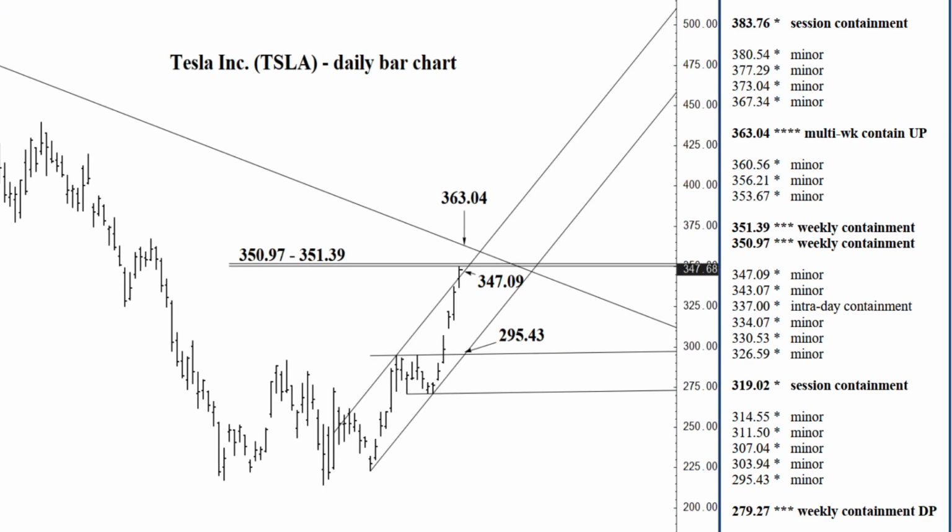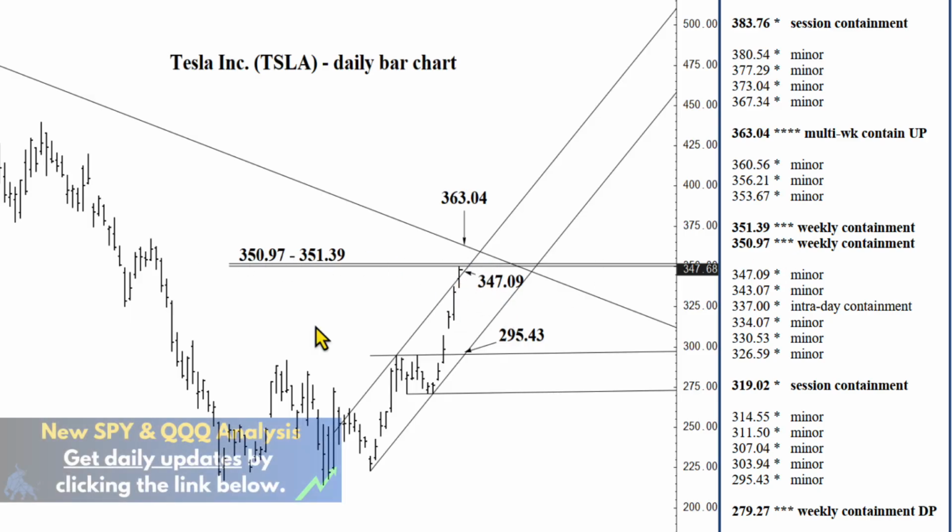And this 347.09 rising channel top we mentioned as a possible session containment level, we pushed through that, obviously, on Wednesday. We even closed above it. So it's hard to say. We could hold above 347.09 today and push on to 363.04. That is a possibility. But given the fact that we are right in the low 350s or just about there, I've diminished it to just a minor point.